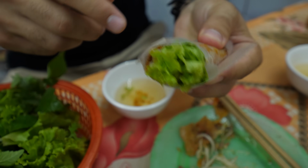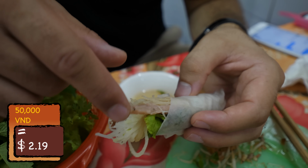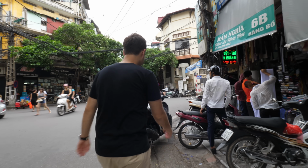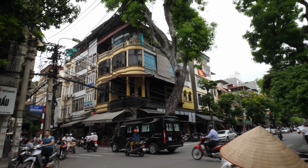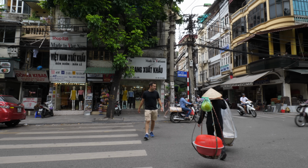Oh, yes. After finishing up that delicious ban xeo, dipped into that nice and sweet garlic sauce, along with the amazingly fresh spring rolls, we made our way to try another Hanoi specialty, egg coffee, made with whisked egg yolks, condensed milk, and sugar. Something truly unique to Hanoi. It's been a marvelous day in Hanoi so far.